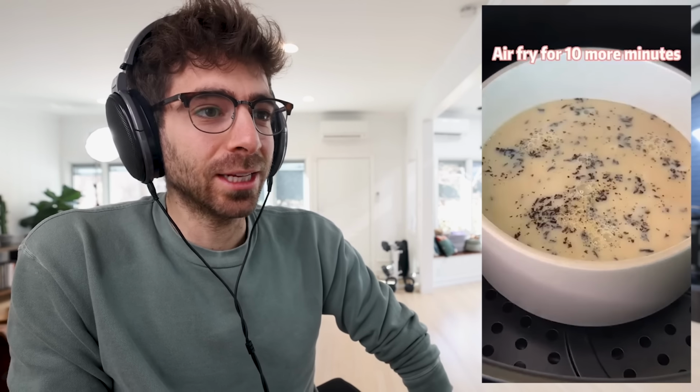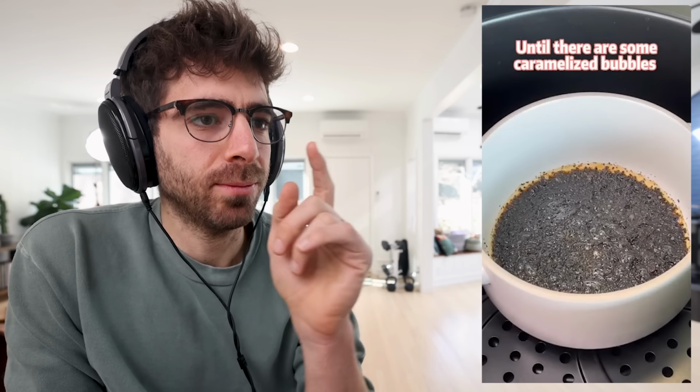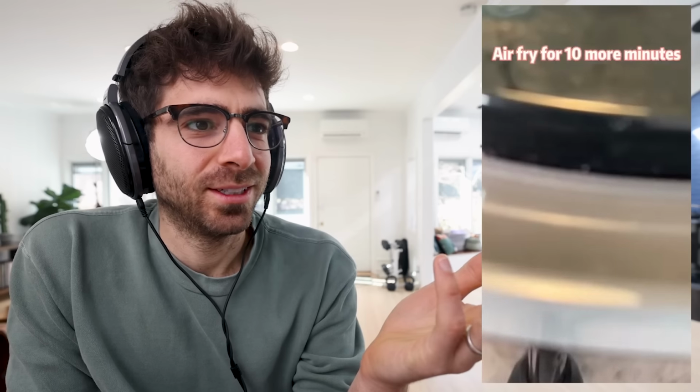She put a mug right in the air fryer, which is already a little bit questionable. Add some caramelized bubbles. All right, so then she caramelizes the tea. Add 3 cups of milk or soy milk. Air fry for 10 more minutes. In this way, our milk tea will have a caramel taste with a strong tea flavor. Filter out the tea leaves. Directly pour over ice cubes. Enjoy with our homemade brown sugar.